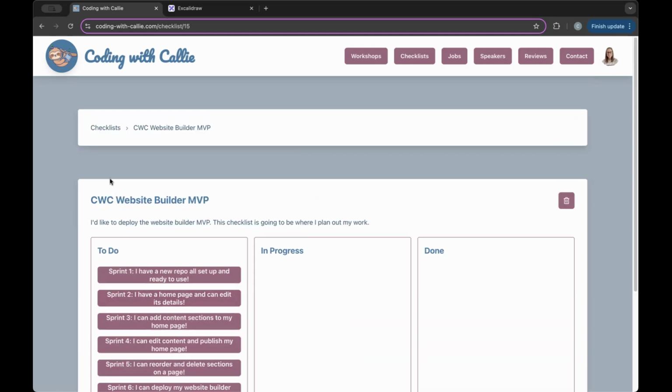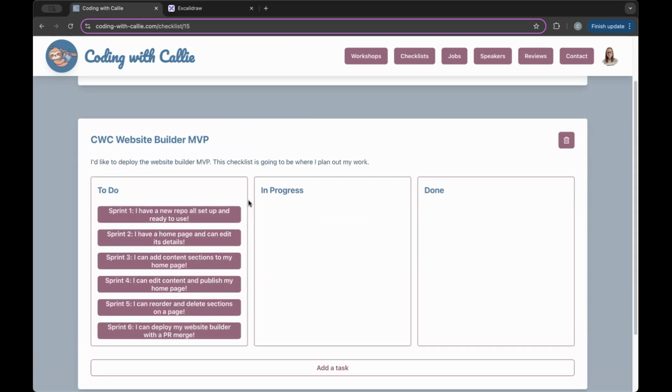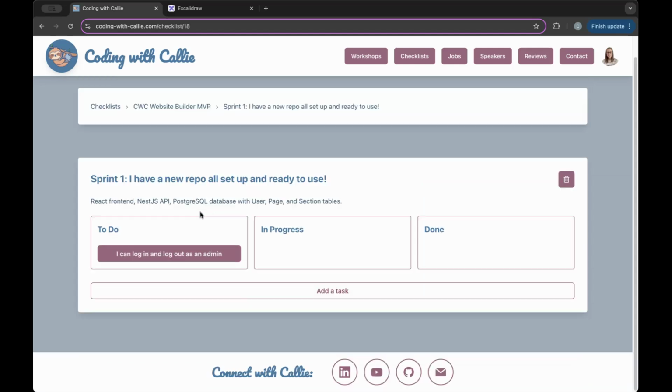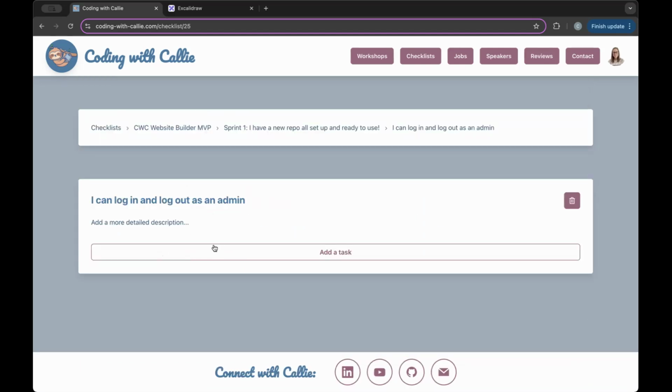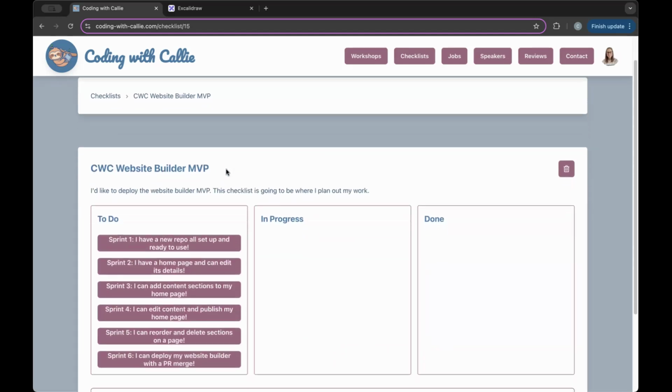All right. By the way, I used my Coding with Callie checklists application to write out my plan for it. It's basically just super nested checklists. So I can make checklists and then have the breadcrumbs all there. So that's what I'm going to use for this project to manage my progress.